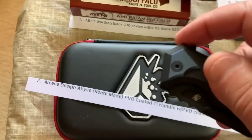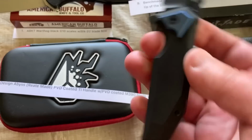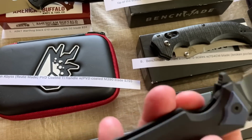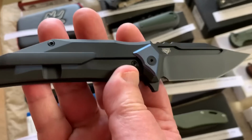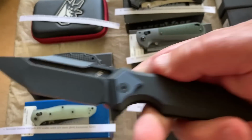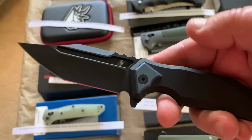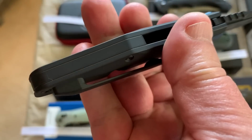We've got an Arcane Design Abyss, Riot made, of course, PVD coated handle, M390, $295. Okay, looks good. I don't see anything jumping out at me except a couple of flecks of dust on the blade. And there's the back spacer.